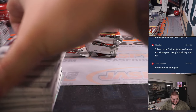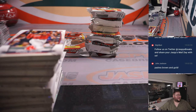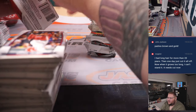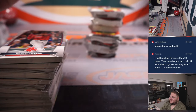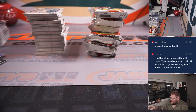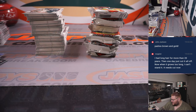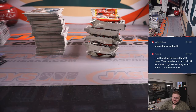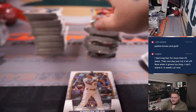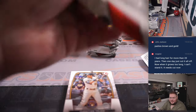Hearing that as a Dodger fan is a little hurtful. But hey, I did it to myself, huh? Long hair for more than 20 years. Now I'm interested to see, because it's going to require maintenance. The buzz is one thing, I can get that done once every few weeks or even a month. But the color is going to be another, and I want to keep doing the color. Like, how long can I stand my hair not being short?